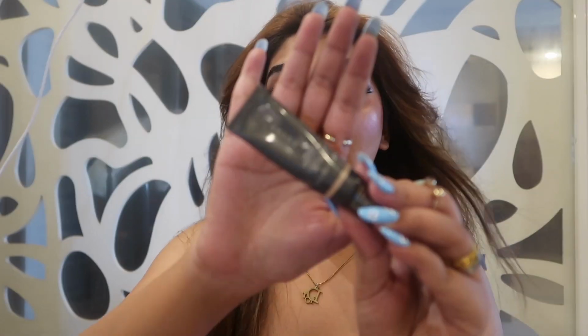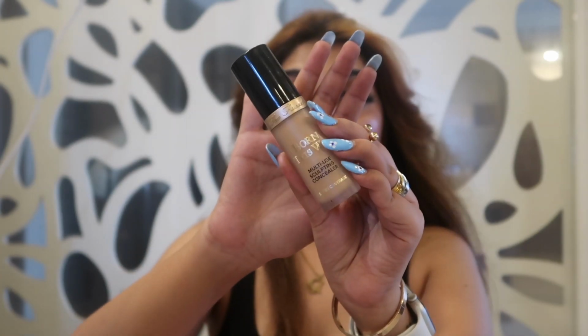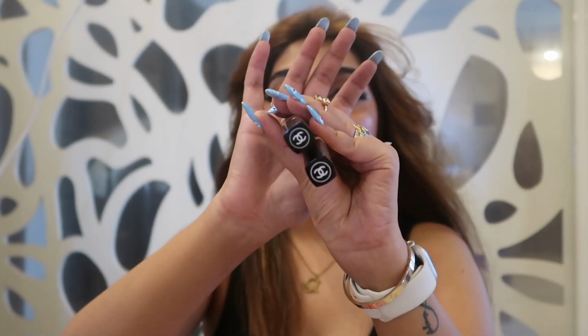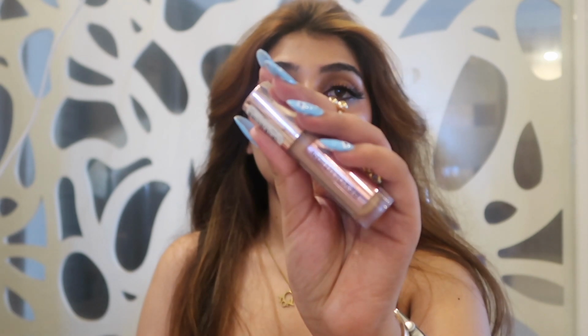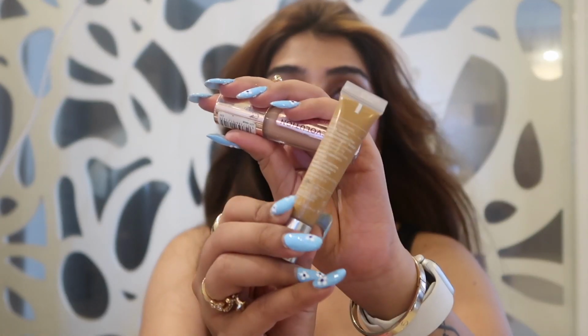This is really nice. I have Cover FX concealer. The next concealer I have is from Too Faced. And I have my Chanel concealers. These concealers are everything. It may sound like not a big deal for you, but for me, these are better than NARS. I was hooked onto NARS for the longest time, and these concealers changed that. Then the last two concealers, Revolution concealer, which I haven't used in a while, and Cleaning concealer.